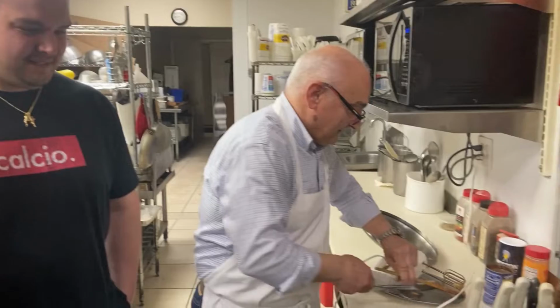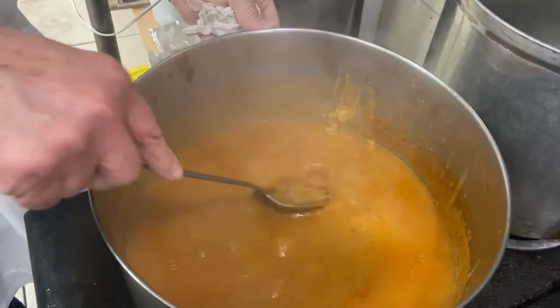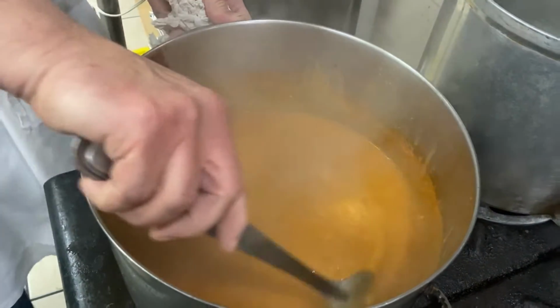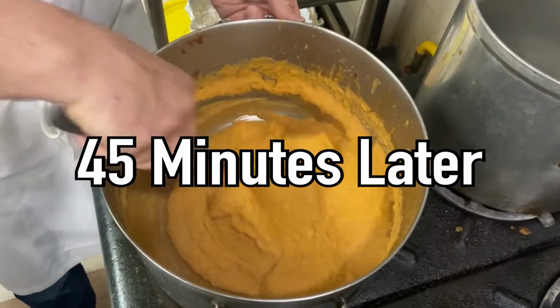Exactly. But this is pretty much it. It's not completely smashed down, but it becomes like a mashed potato. Okay, so we're going to let you cook it, and then we're going to come back to it.